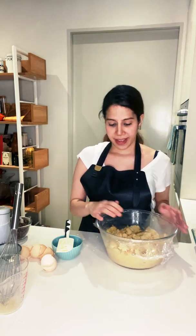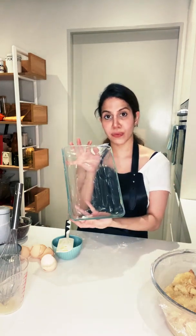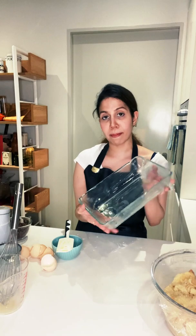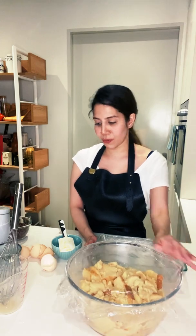So I've also preheated my oven at 180 degrees Celsius, and here I've got my casserole dish that I have spread some softened butter all over. And so once this is done, we're gonna add our chocolate chips and pop it in here and bake it. But now we're gonna make our custard sauce first.